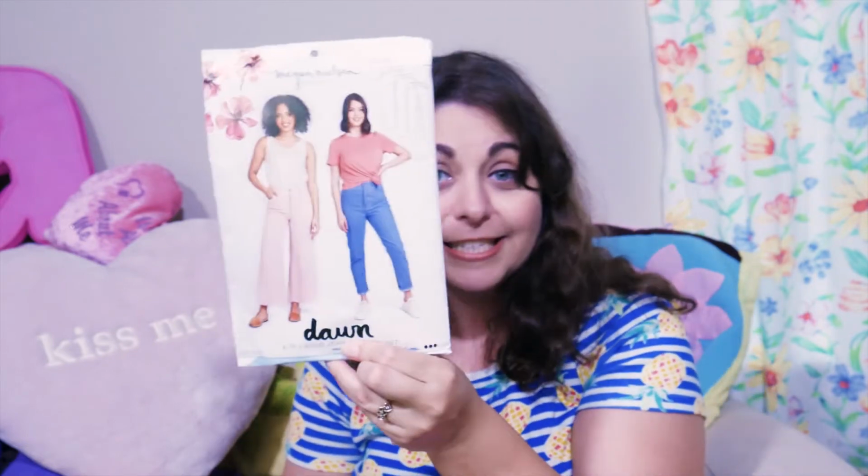So I got the Megan Nielsen Dawn jeans. I am really excited about this pattern. I've been wanting to try to make some jeans. I did finally make my Jenny overalls, and I really like the fit of those. So I'm not as scared about the idea of making jeans, but they're so time consuming.